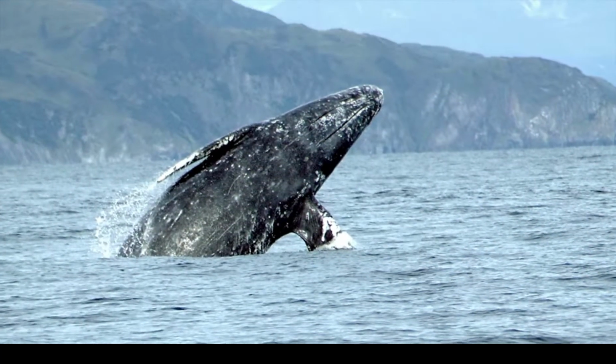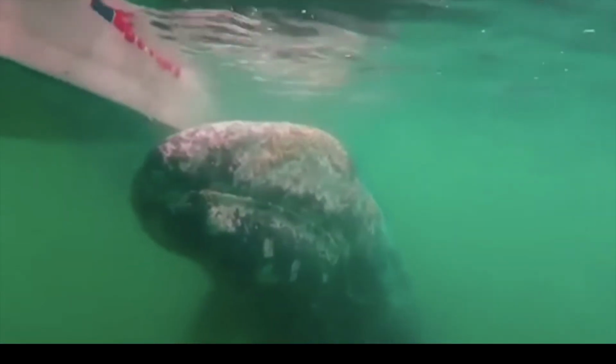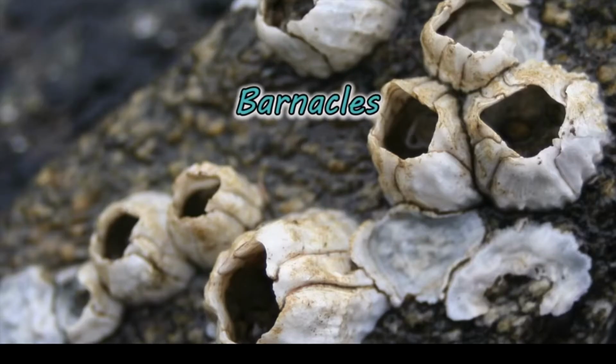Here's a familiar sight to whale watchers, the gray whale. This kind of whale looks like it's covered with rocks. Those are actually little animals called barnacles. When the barnacles fall off, they leave scars behind on the whale. Aw, poor little whale. I mean, poor giant, enormous whale. The gray whales grow up to about 15 meters and weigh about 40 tons.